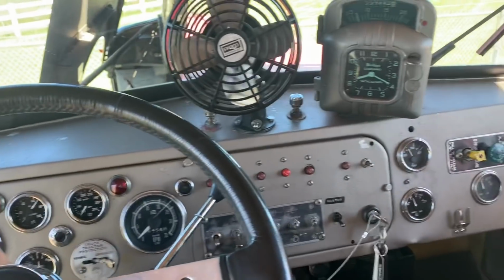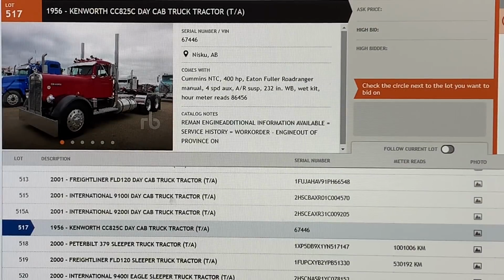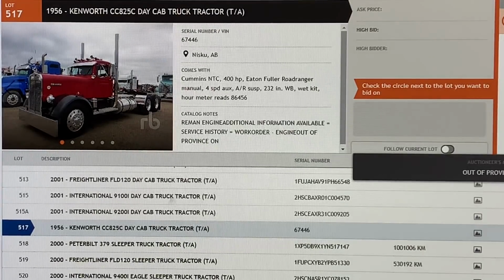Bets on what it'll go for? Gentlemen, take a look here. We have an out-of-province unit, of course, a reman engine in this good unit. 1956 Kenworth CC 825. What's your bidding pleasure? Here's something to sell.